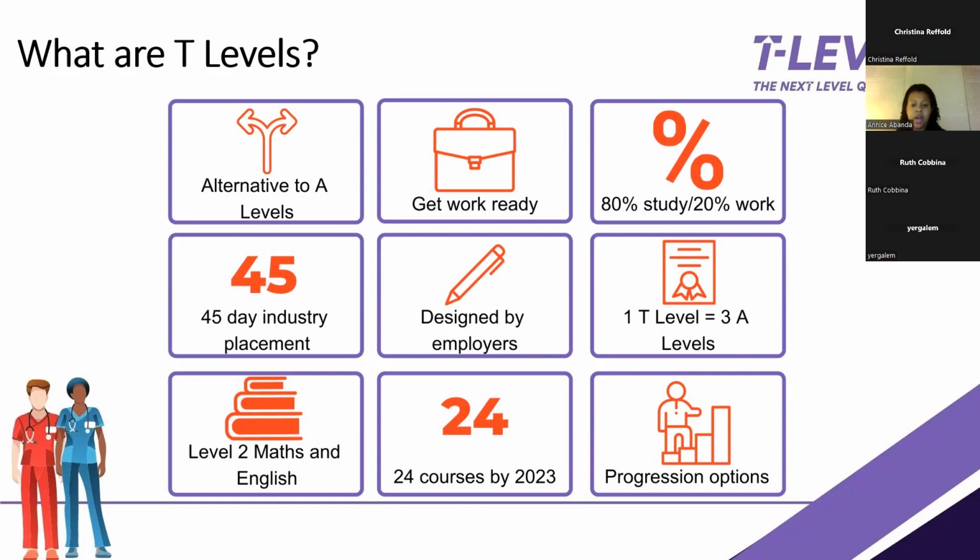I will touch on what they are. Like I say, when you complete a T level, progression can be onto university, it can be onto employment, it can be onto apprenticeships, so it would still leave the students' options open.